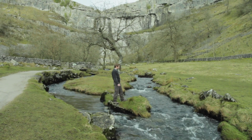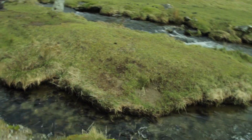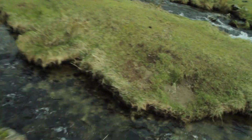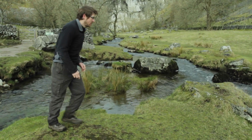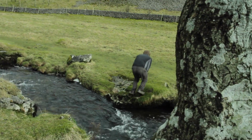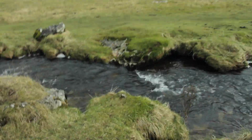Go on, Ray. Right, I'm going to jump this bit. I'll be there. Right, go for it, Ray. 3, 2, 1. Jeremy Beadle's watching. He's done it. Look at that. I'm going to go for it with the camera in my hand. Did it. That could have been an expensive adventure.